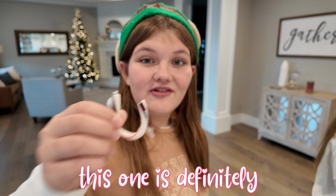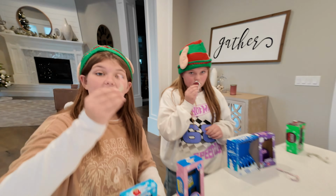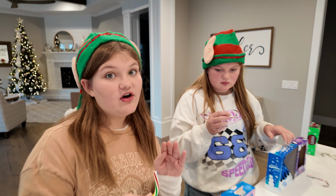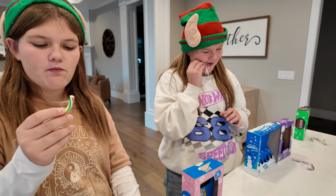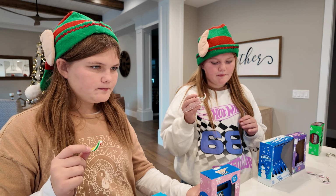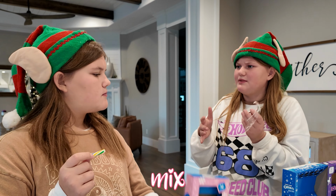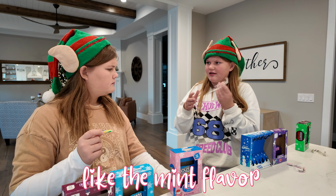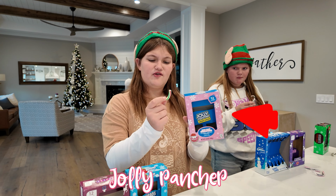Okay, this one is definitely cherry flavor, I think. And this tastes more like raspberry. I'm trying the Airheads one that we thought was Airheads. I'm trying the one that we thought was Oreos. This tastes more like, you know the Christmas chocolate that Hershey makes, the mint flavor? I think this one tastes like Jolly Rancher.